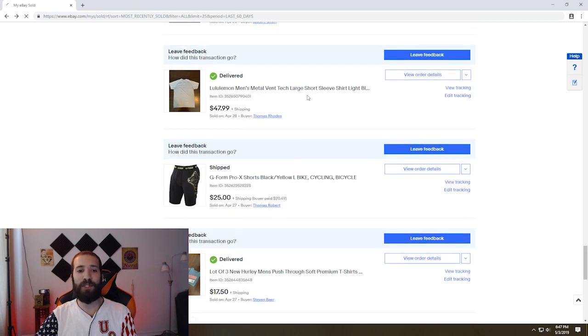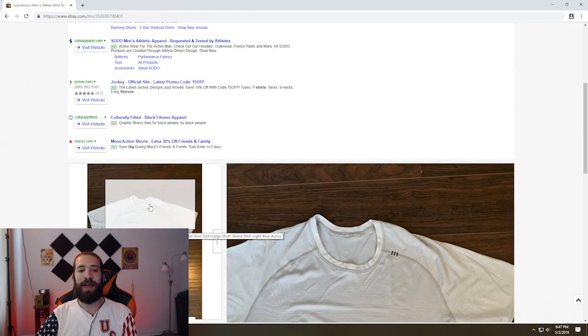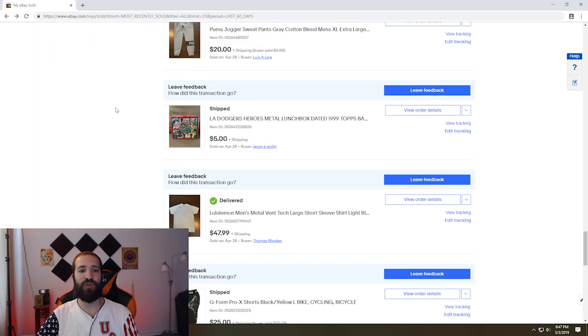Here's another Lululemon shirt. My wife found it at a thrift store for $2. I listed it for $47.99, people, $48, and within an hour, I had sold it. Literally within an hour, I had sold this shirt for $48, paid like $2 for it. Lululemon is really trending right now. It's really hot, so keep an eye out for those.